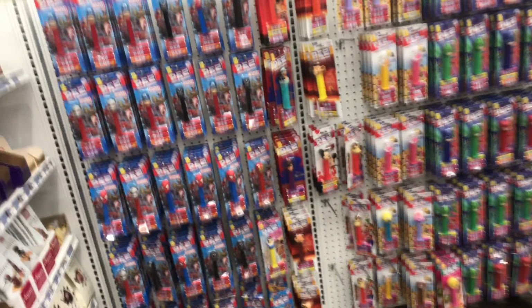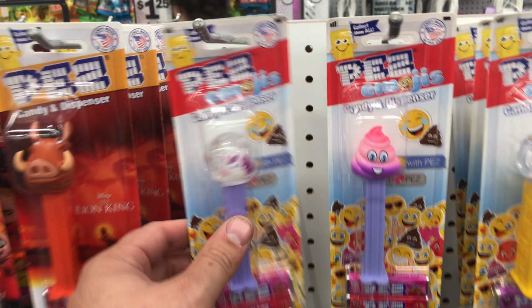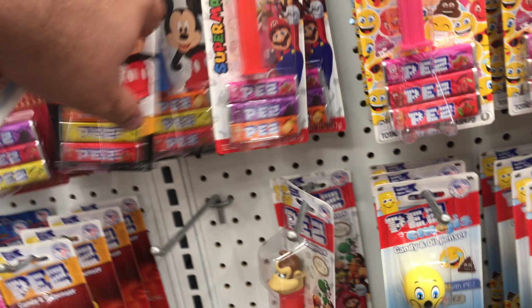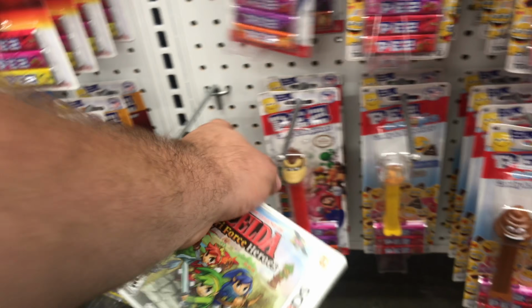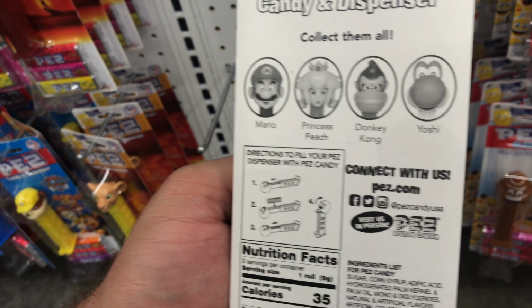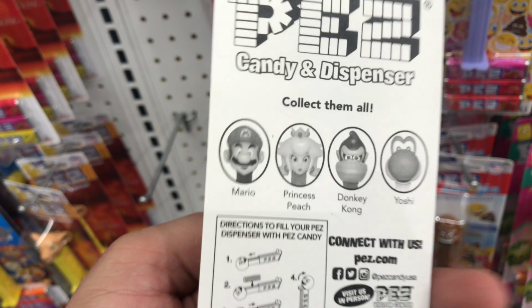And would you believe this? There's more Pez. Not mad about that. And as you can see here, immediately I found more emoji. I kind of want to get them. If you've watched many of my videos, you know I kind of like playing around with emojis on the screen. So wouldn't mind having some emoji Pez on the wall for inspiration. But I'm way more interested in these Nintendo Pez. And if you look on the back here, who's that second one there? You see Peach? I have the other 3, but wouldn't you know, I don't have Peach.